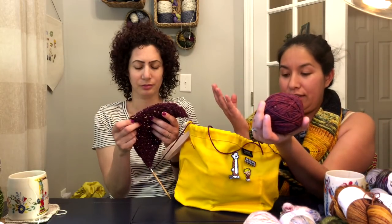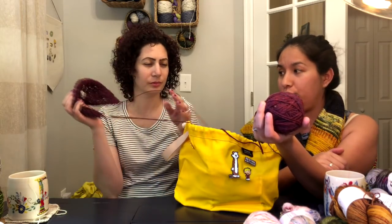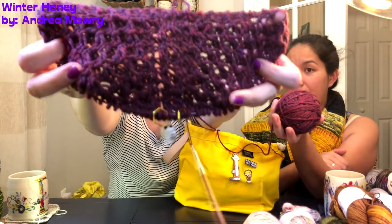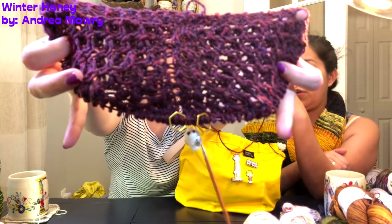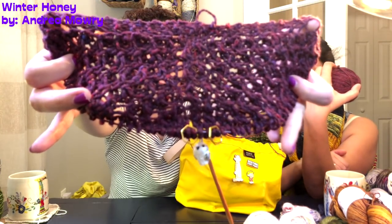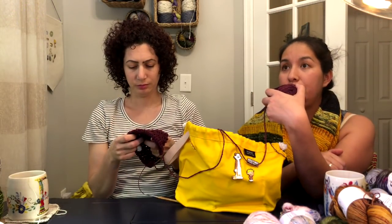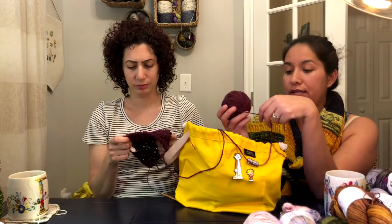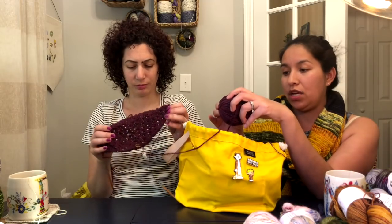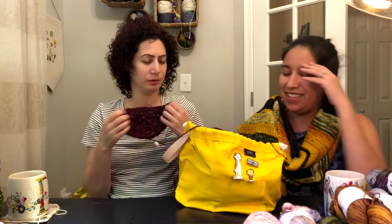I had some Malabrigo Rios that I bought to do the shawl, and then I found La Lana Wools, and I was gonna make it with that. I brought it to the girls, and they said, no, you are crazy, you cannot pair those crazy colors with Malabrigo. So my idea was to knit the Malabrigo for the cables, but my friends on Instagram, the ones going to the class, asked what color Brooklyn Tweed I was getting. And I said, I don't know.